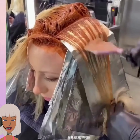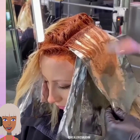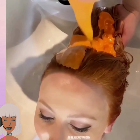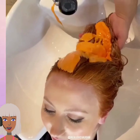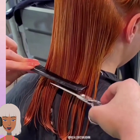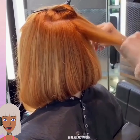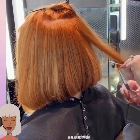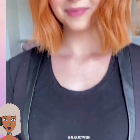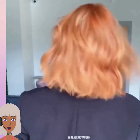So first up we have this hair color change. Looks like she's going with the red family. So as you guys already know, red hair is trending heavily for this fall season. And she has also decided to get a bob haircut. Wow, absolutely gorgeous ginger tone. She looks amazing.